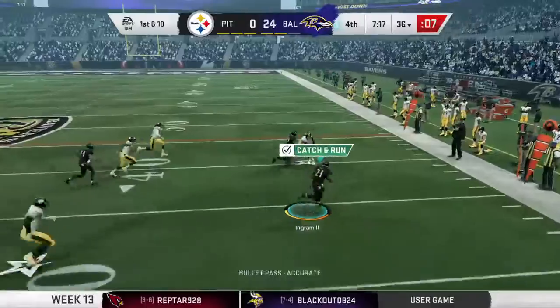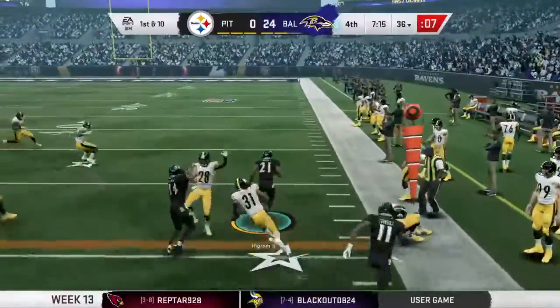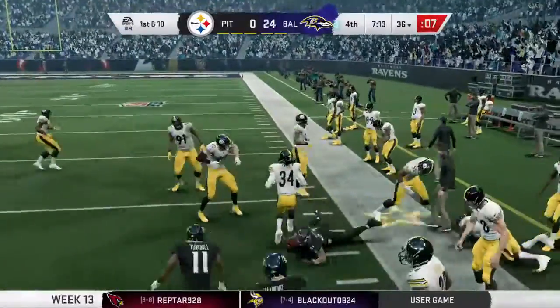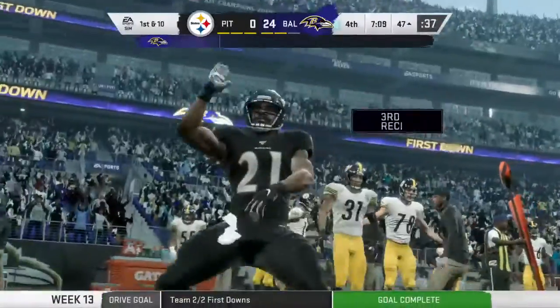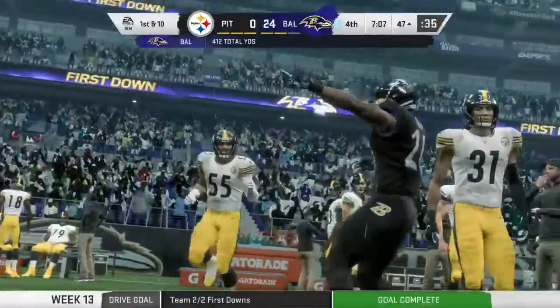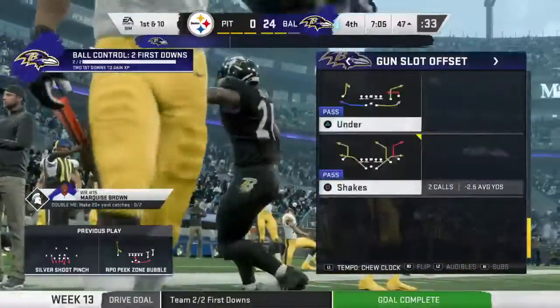Now a fake on the give here as they try to run pass option. He's got the first down and more past midfield. And he's got it across the 50 to the 47-yard line. The Ravens get a new set of downs, give them 17 on that pickup.